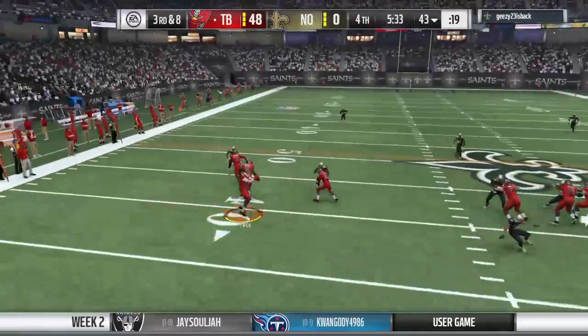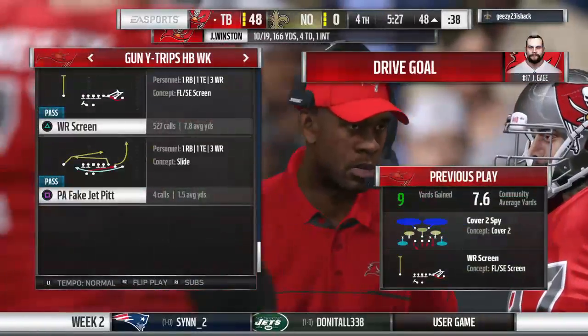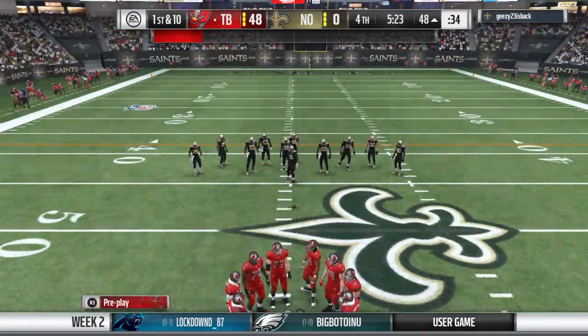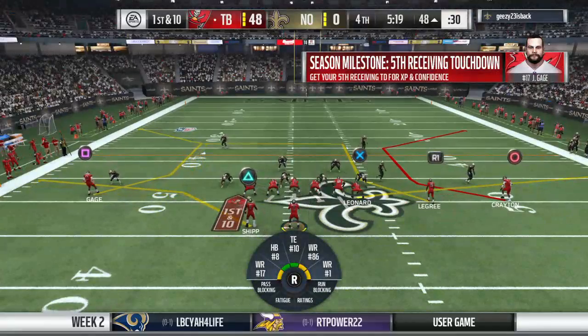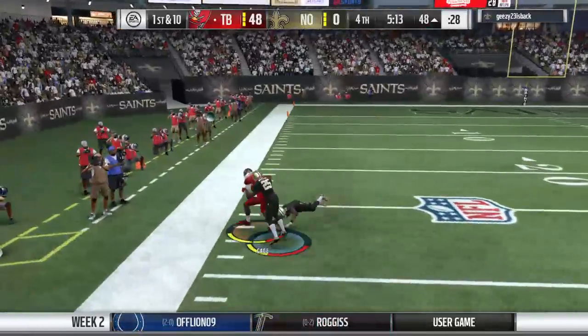On 3rd down, Winston. Firing quickly here, and that's complete. And he's got enough for the first across midfield to the 48. And a good quarterback facing zone coverage. If he has just a little bit of time to survey the scene, that's what's going to happen. No doubt about it. If there's no pressure, he's going to continue to pick them apart because he'll have all that time to find someone open downfield. You can only cover for so long.